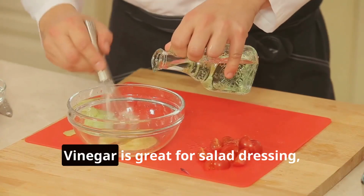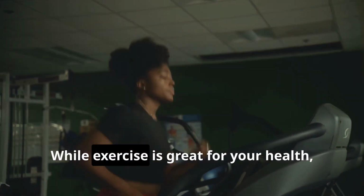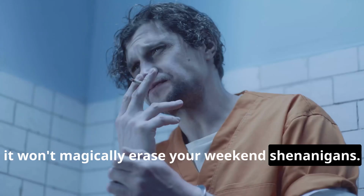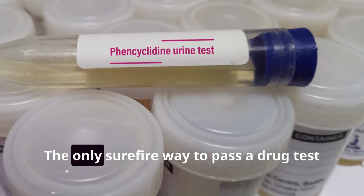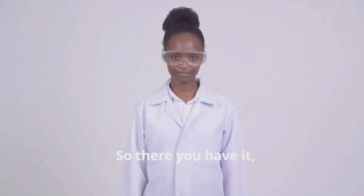Sadly, no. Vinegar is great for salad dressing, not so much for outsmarting a drug test. While exercise is great for your health, it won't magically erase your weekend shenanigans. Nope, while passive exposure might show up on a hair follicle test, it's highly unlikely to impact a urine test. The only surefire way to pass a drug test is to have nothing to hide.